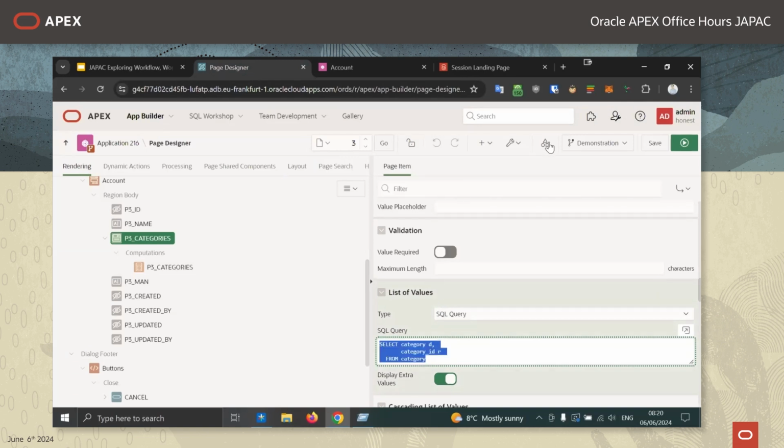You go into shared components, which overwrites this window. In a list of values, create a list of values, paste in the query, close the window, come back here, change that to shared component, and then set it to the component you just created. There's an even better way.